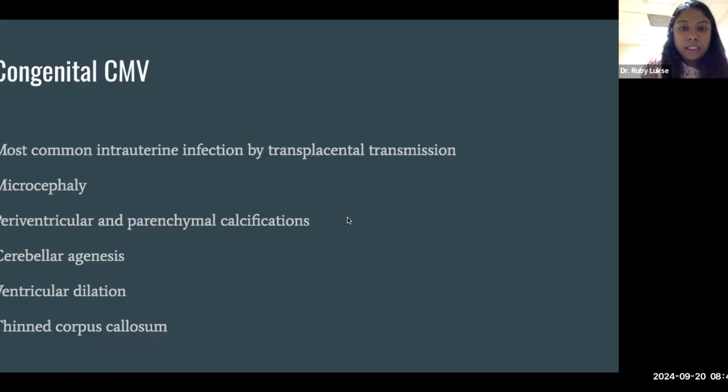So when you put these things together, this is an example of a TORCH infection, and the most common being CMV in the United States. So CMV, congenital CMV is the most common intrauterine infection through transplacental transmission. You can get microcephaly. Most patients who have a positive CMV titer have normal head ultrasounds, even if they have positive neurologic clinical exams.